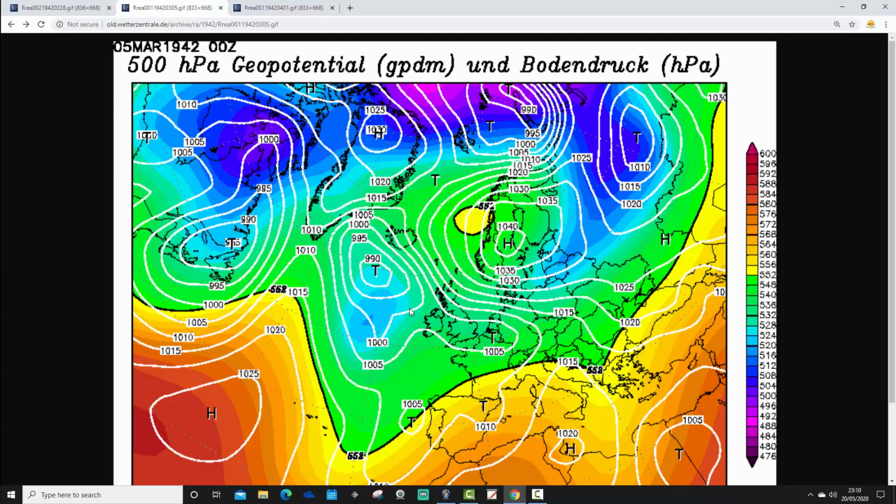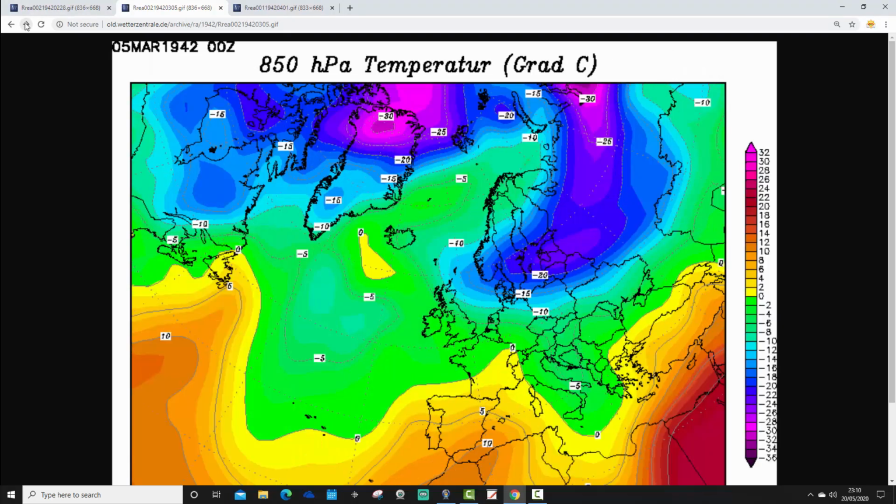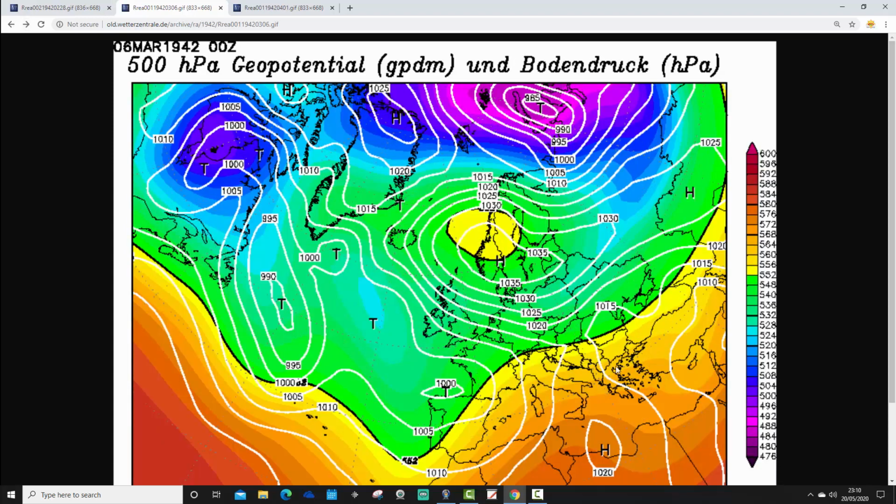Cold air begins to dig in from the east again. More snow is developing there as we go through to the 5th of March 1942. So actually, the maximum temperature in Birmingham on the 6th of March 1942, this day, is only -3.